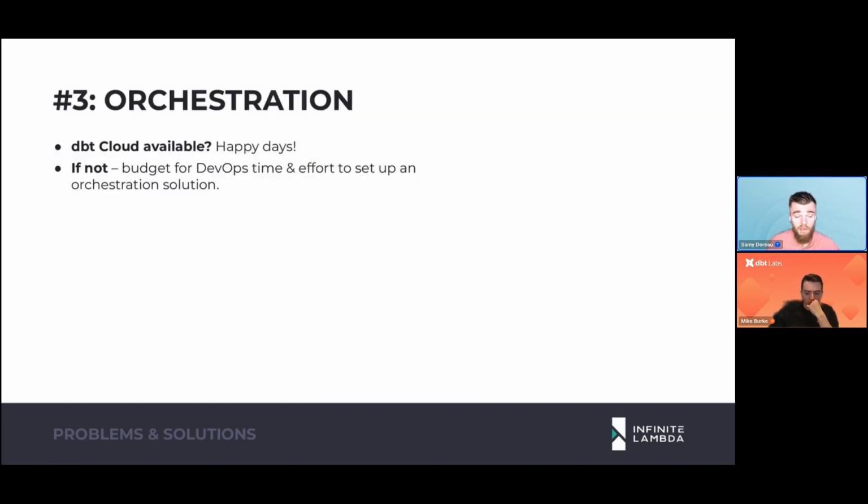Now, orchestration. I've seen this in the questions: okay, DBT Cloud is great, absolutely, but not all companies can or want DBT Cloud for different reasons. I've worked with companies where they didn't have the budget for it. So if you have DBT Cloud, by all means, it's a great orchestrator. It's really good. But if you don't, you need to budget for some additional effort as part of your migration to provision some specific architecture to run DBT, because you've got your DBT project, developers are running it on their schemas, but how are you going to be running it in the cloud and on a schedule?